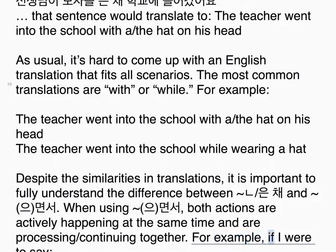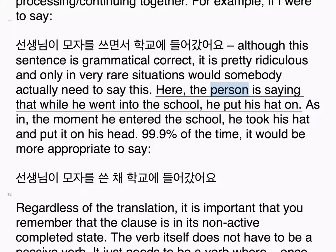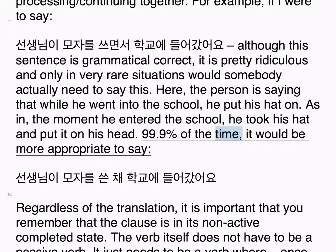For example, if I were to say, 선생님이 모자를 쓰면서 학교에 들어갔어요, although this sentence is grammatically correct, it is pretty ridiculous and only in very rare situations would somebody actually need to say this. Here, the person is saying that while he went into the school, he put his hat on, as in, the moment he entered the school, he took his hat and put it on his head. 99.9% of the time, it would be more appropriate to say, 선생님이 모자를 쓴 채 학교에 들어갔어요.